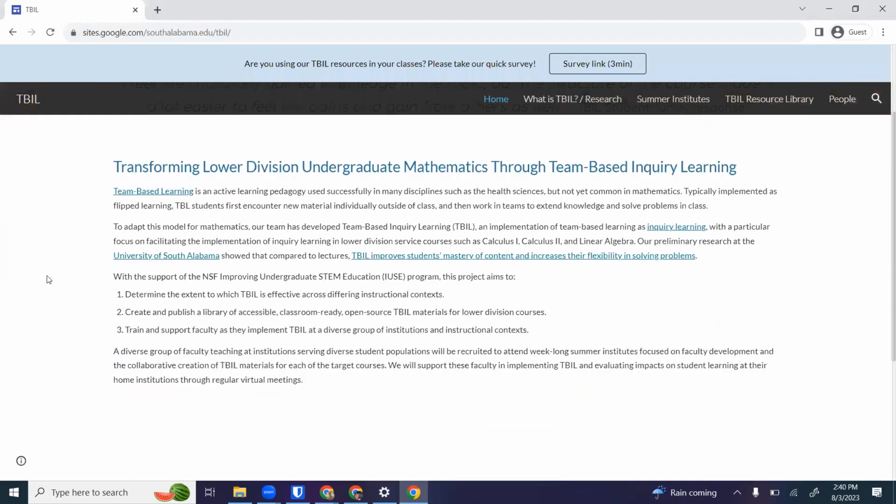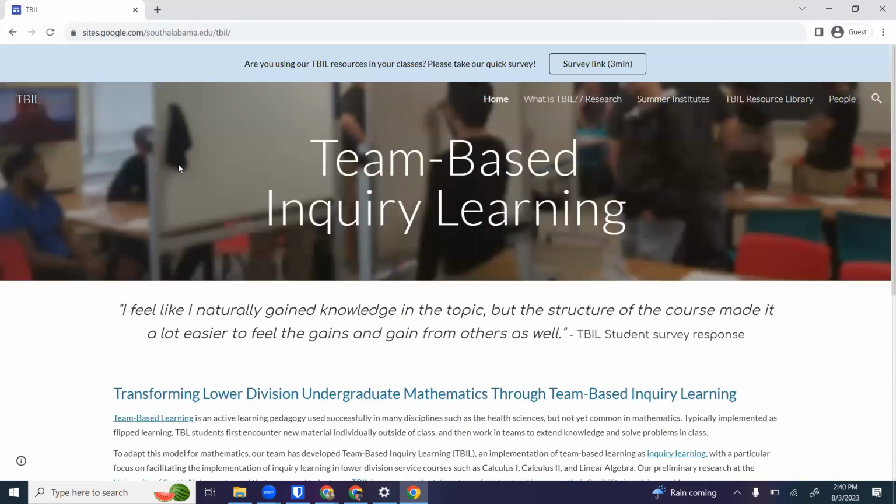I probably should at this point thank the NSF, who has provided us an IUSE grant to do this project. The history of the Team-Based Inquiry Learning Project is that my colleague Drew Lewis, formerly also of the University of South Alabama, and I found that we had a quality enhancement program at our institution for team-based learning. Team-based learning is popular in the health sciences, and we got trained in it, and it clicked with us that team-based learning is the scaffolding that would help us implement the 4 pillars of inquiry-based learning in our lower division classes, because I grew up with the "here's a sequence of theorems, good luck" sort of flavor of IBL.